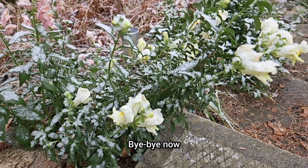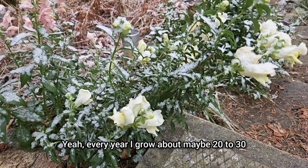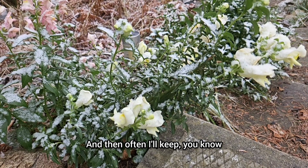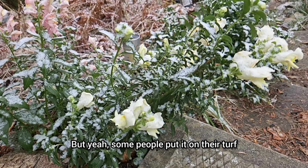You grow garlic, don't you? Oh yeah. Every year I grow about maybe 20 to 30 heads, something like that, and then often I'll keep some. We're not huge garlic users. We use a little bit from time to time, but some people put it on their toast.